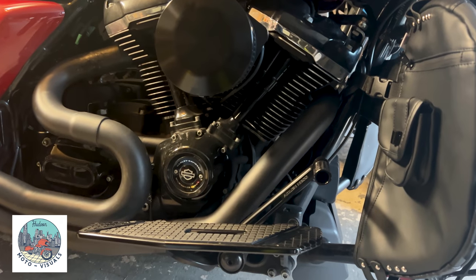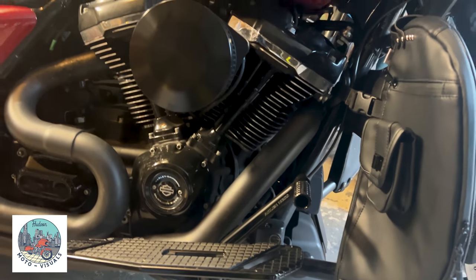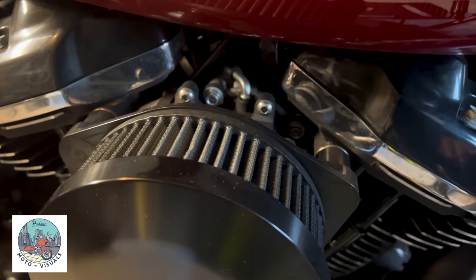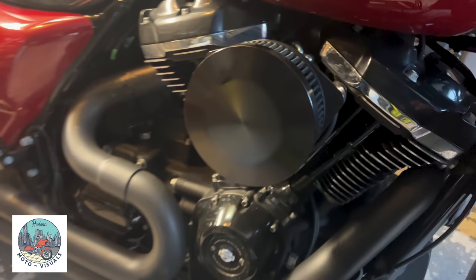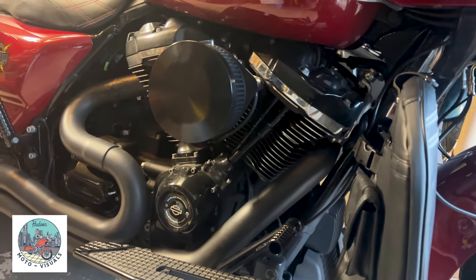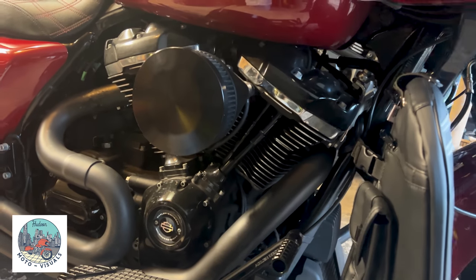So this is the 114 motor. I have a couple upgrades on here. It is a stage 2. I do have an HPI air cleaner, there's an Arlen Ness 55 Miller air intake manifold, the Bassani pipe, and also right in here is the 475 cam with the cam chest, the lifters, the tappet covers, all that.